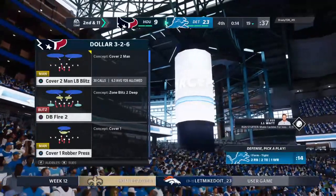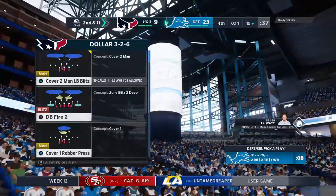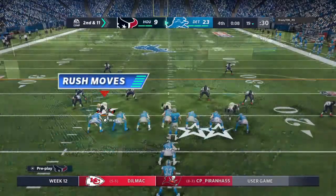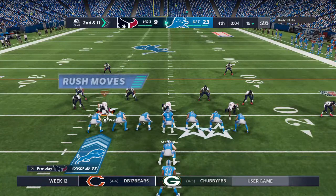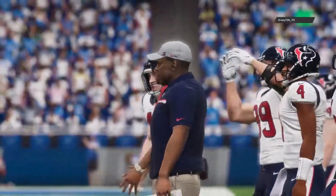A loss of a yard brings up 2nd and 11 at the 19-yard line. A 2nd and 11 from the 19. So this one's over. It's a win.